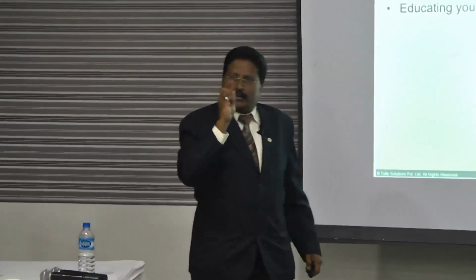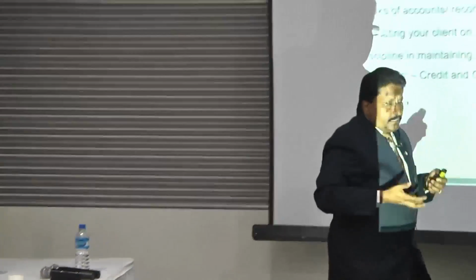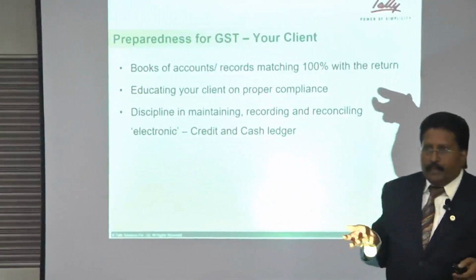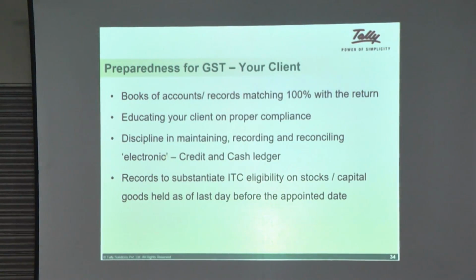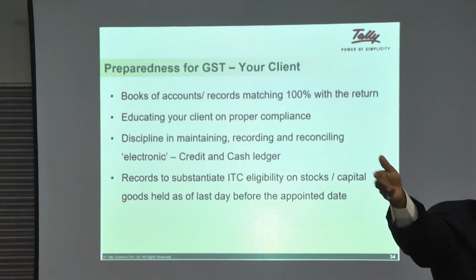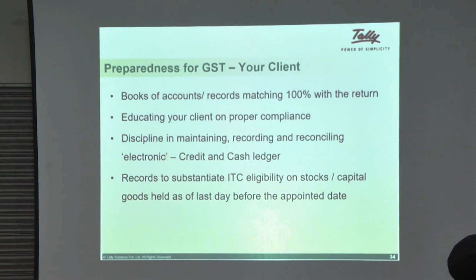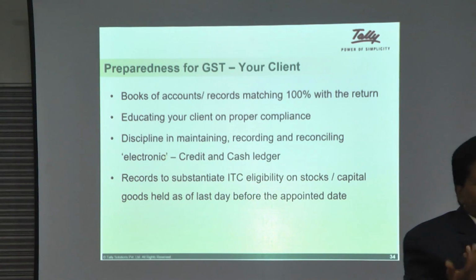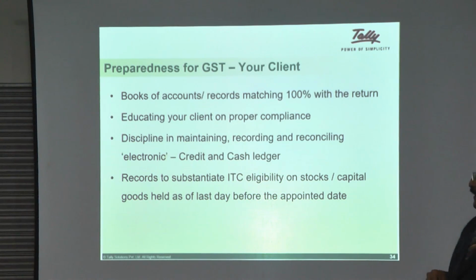Educating your client on the proper compliance, which we were talking about. Then you have to manage this electronic cash and credit ledger. All right, so reconciliation from the portal. Because today, the moment you upload, except I think somebody was saying that I'm getting this input tax credit pop-up, match this thing. Otherwise, you don't even go. I mean, only on the 20th you go to the portal. Many times, because you go only once in a while, you keep forgetting the password and keep clicking forgot password, forgot password, right? Three times.